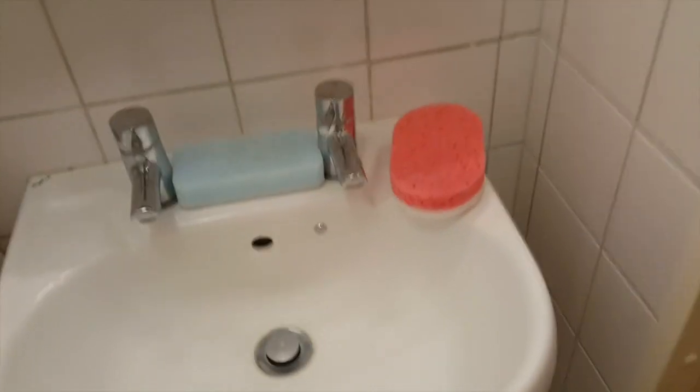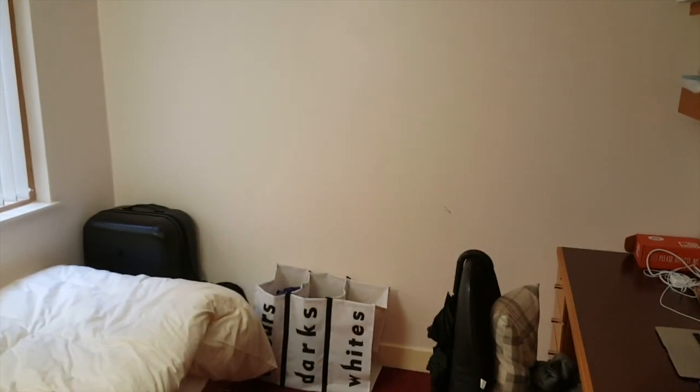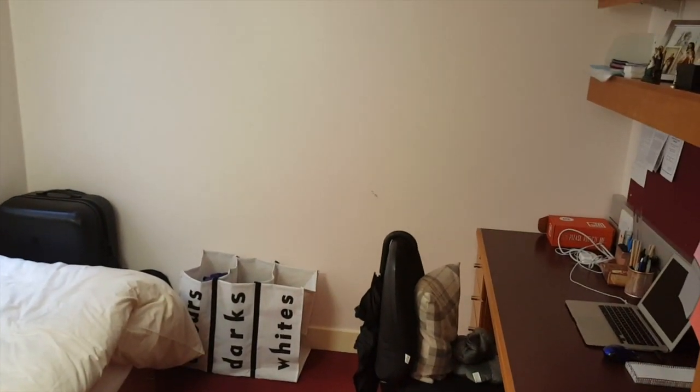I've got obviously a toothbrush and toothpaste in there, and then there is the sink. We all know how sinks work. And this is what the room looks like all together. It's not big, but it's adequate, in the sense that it's got a lot of space available. There's a lot of storage space, as you've just seen. And it's a good room. It's a nice little room. The bed is comfortable. Everything that you need is provided. So that is good.